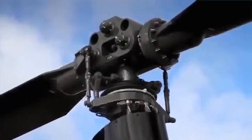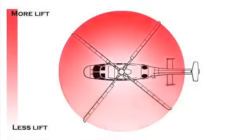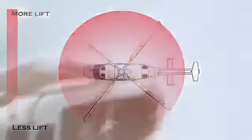It's kind of like the swash plate of a helicopter: when you want to bank to the left, you create more deflection in the main rotor on the right side so that it begins to bank to the right, or bank to the left, excuse me. So it's kind of the same principle.